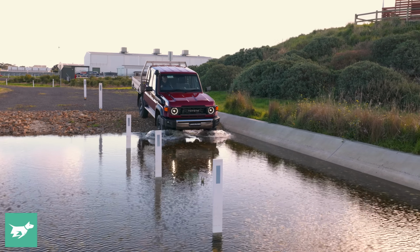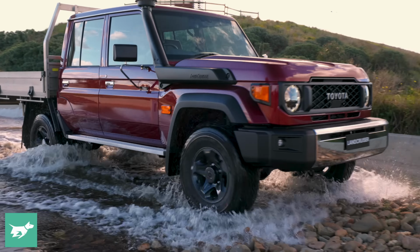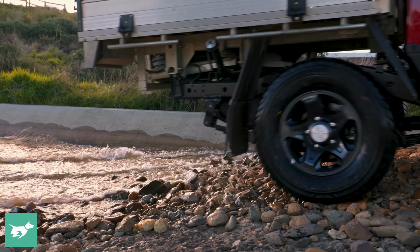So if what you really want is a 70 series as soon as possible, and you're not completely tied to getting your 70 series with the V8, you're going to be able to take delivery much sooner, because the 4-cylinder version is going to arrive in the fourth quarter of 2023. So sometime between October and December of this year. So your Christmas present could be arriving a lot sooner.